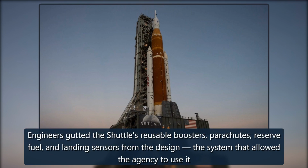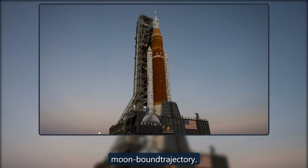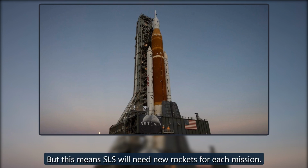Engineers gutted the shuttle's reusable boosters, parachutes, reserve fuel, and landing sensors from the design, the system that allowed the agency to use it again. This gave NASA back about 2,000 pounds of extra weight capacity for lunar trips. Doing so will help Orion reach 24,500 miles per hour, the speed needed to send it on a moon-bound trajectory. But this means SLS will need new rockets for each mission.